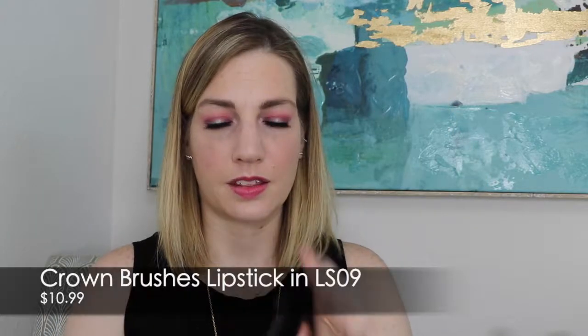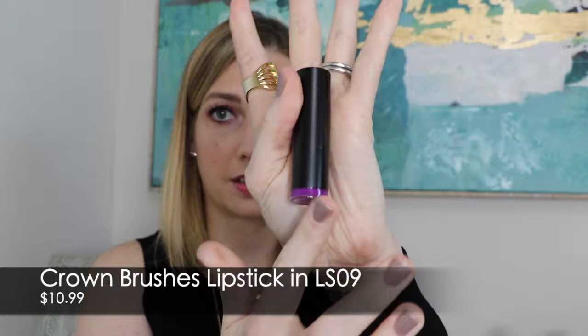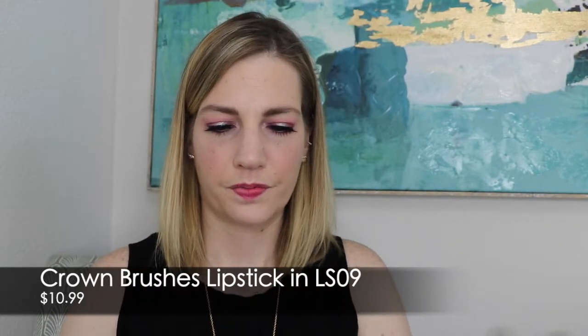This one is from Crown Brushes, and the box looked like this, and this is the bullet itself, and it's a purpley color. Again, this is not something I'm personally wearing on the daily, but the pigmentation is really nice, and it's nice to have on hand for random occasions. I have hundreds of lipsticks on hand for different occasions, let's be honest. So this will just be added to the pile.